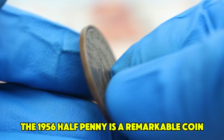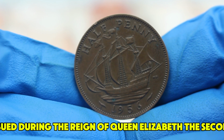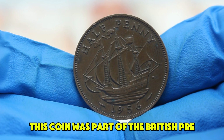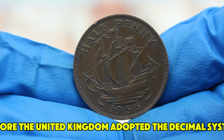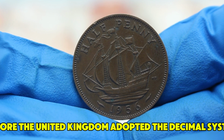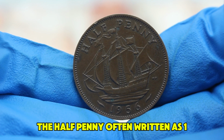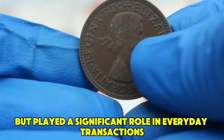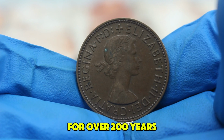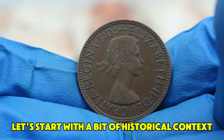The 1956 halfpenny is a remarkable coin for many reasons. Issued during the reign of Queen Elizabeth II, this coin was part of the British pre-decimal currency system, which was in circulation before the United Kingdom adopted the decimal system in 1971. The halfpenny, often written as 1/2d, was a small denomination but played a significant role in everyday transactions for over 200 years.